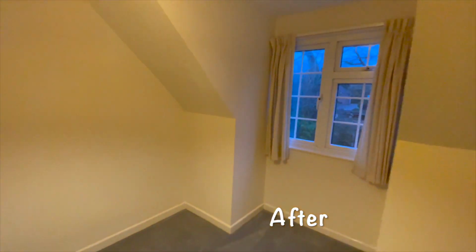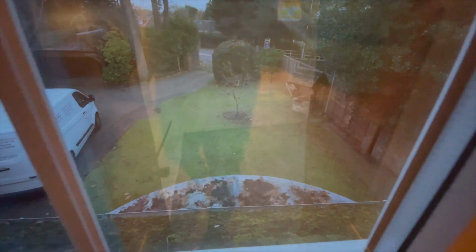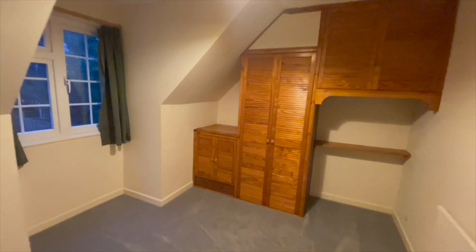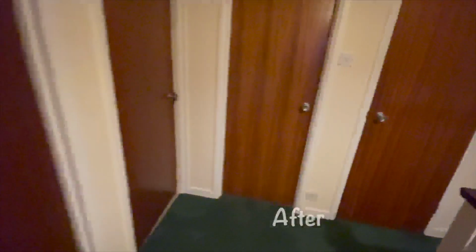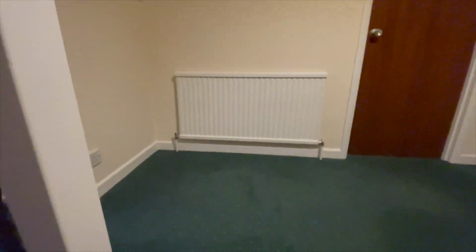So again, more of the other bedrooms. As I said, they weren't too bad. Polished up all the wood, giving them a really good dust around all the skirtings. Cleaned all the doors and skirting on the landing, as well as giving it a really good hoover. Property had been empty for a little while, so it was quite dusty, but all of that's gone now.